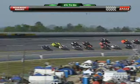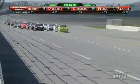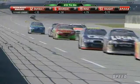Now Kimmel goes to the outside. He'll battle for the lead. Hey, this is Talladega now. Now it's looking like Talladega. 23 laps remaining in this one.